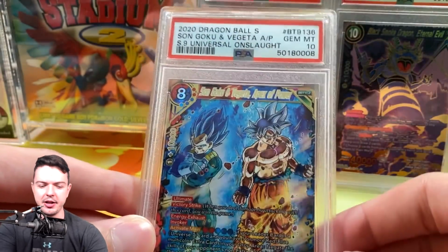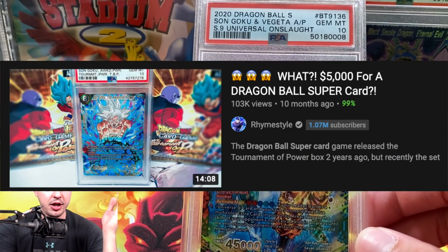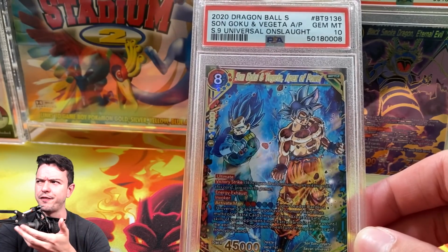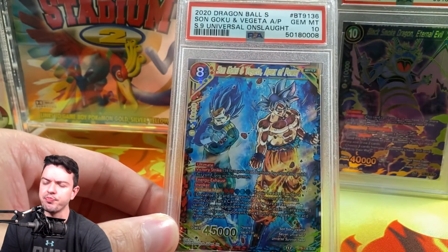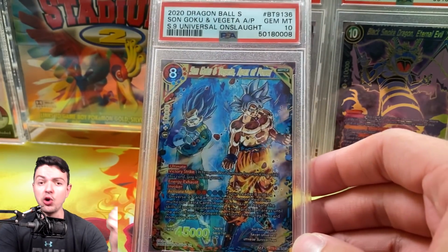Okay, so to explain. You guys remember, about a year ago I made a video talking about the $5,000 Dragon Ball Super card, which today is worth over $10,000, as I mentioned. Son Goku Awakened Power. That card was released in the Tournament of Power set, which was like the 4th, 5th, 6th set, I don't remember. But it was such a small limited print set that basically the game exploded shortly after that, and not many people got their hands on it.